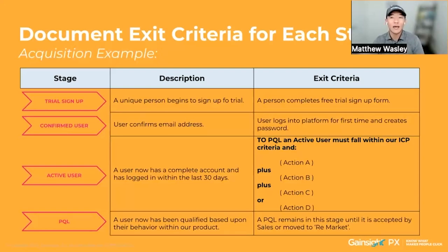So we have a really good idea of how the documenting of exit criteria informs us on the type of behavior that we want to drive from our users within that stage. And I think the best demonstration of this is the example of a user in the active user stage finally becoming a product qualified lead. And if we look at the description of active user, it means that essentially a user has a fully completed profile and has logged in within the last 30 days.